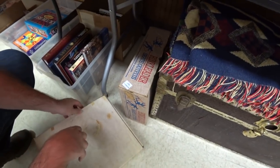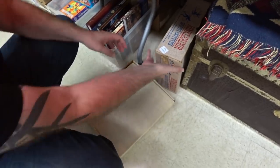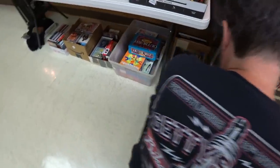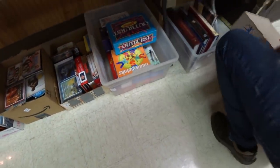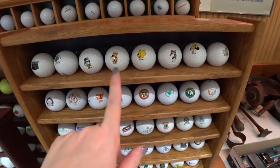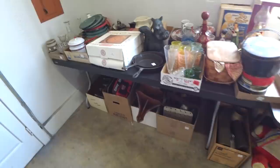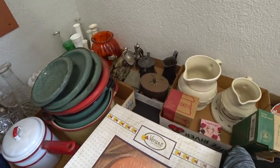Give me something loud, though. You know what I mean? Loud. Like those zebras. There's a lot of golf balls. It's good looking golf balls. These ones have little Disney characters on. Okie doke. Trays, that's what you're all about. I do like random trays.